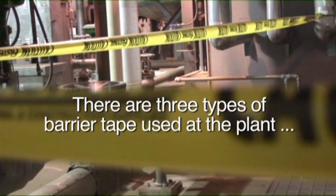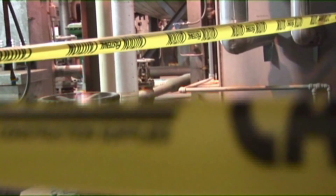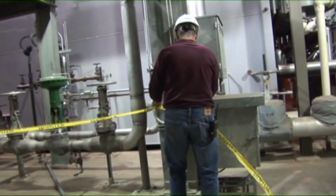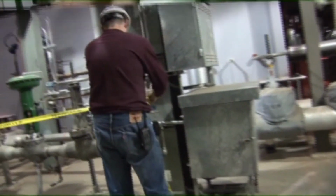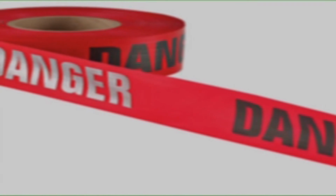There are 3 types of barrier tape used at the plant. Yellow caution tape is used for the non-life hazard condition. You may cross this tape if you understand the hazards of the area. A tag having the hanger's name, contact number, and hazard is hung with the tape.